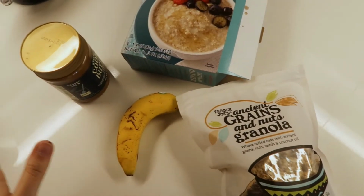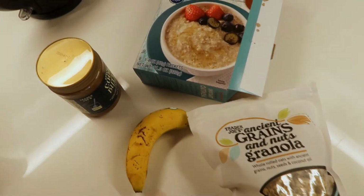And it's just such a quick and easy thing to whip up in the morning if you're in a rush or something, and it will actually keep you full until lunchtime, so it's perfect. This is such a simple recipe, guys. Like, these are literally all the ingredients you will need besides water.